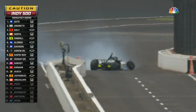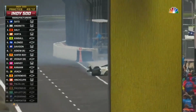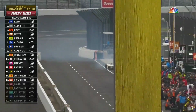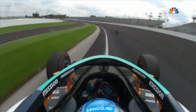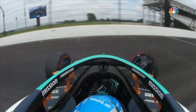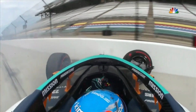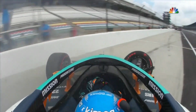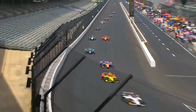Hit the wall. Oh, no. Oh, boy, Alonso. Into pit lane, too. Alonso entering turn 4. That is a lesson every single IndyCar driver learns here. You cannot get on the inside. That was an interesting situation there.